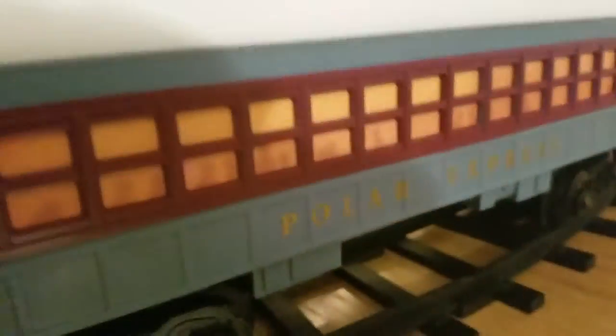There's only two coaches, unlike the actual movie, since it has five in the action. But there's only two of the train, so only two that came with the set. There's the passenger coach, the express, and the observation coach. Express.